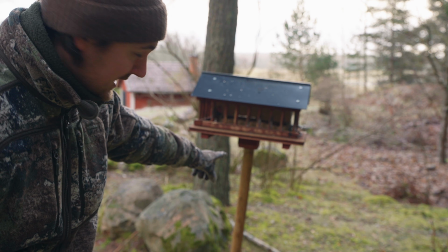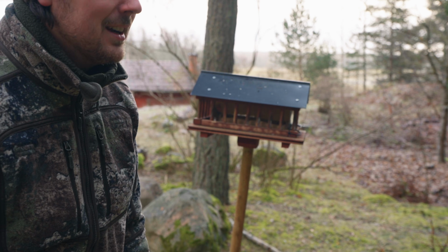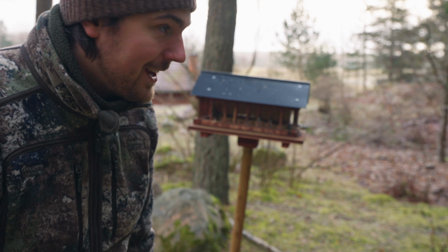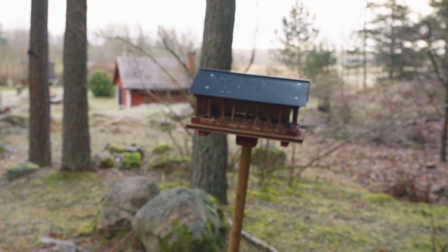So, this thing is not straight. Do not hire me for carpenter work or anything like that. But luckily the birds don't care. It looks garbage. Oh my god.